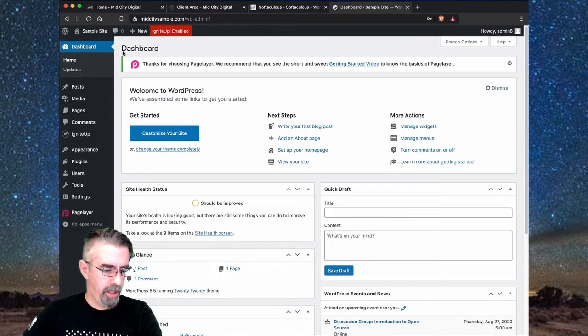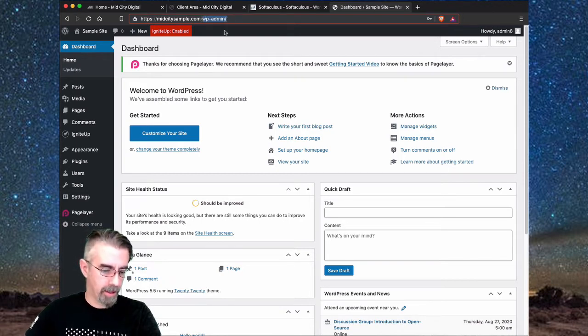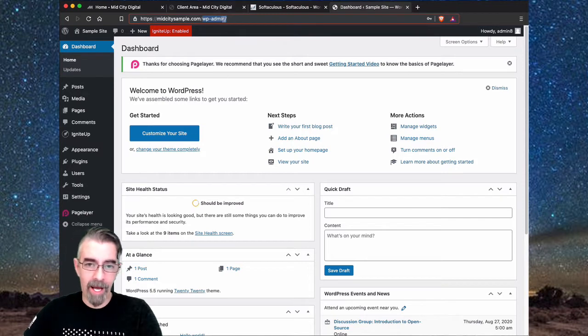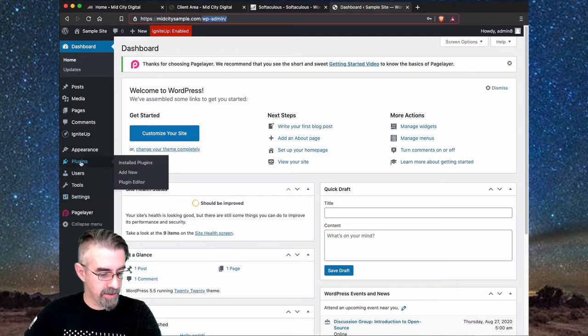And so here we are in WP-admin. So, keep this in mind. This is where you're always going to end up when you log in. This is going to be your admin area for WordPress. So we want to hide that as well. The first thing we want to do is hop over here to plugins, and let's go to add new.